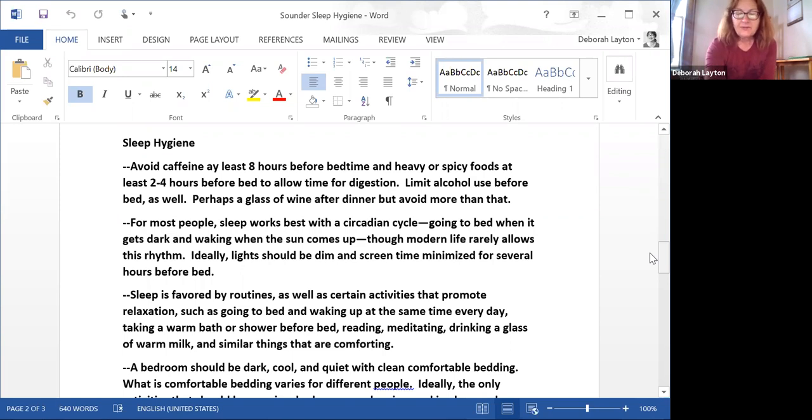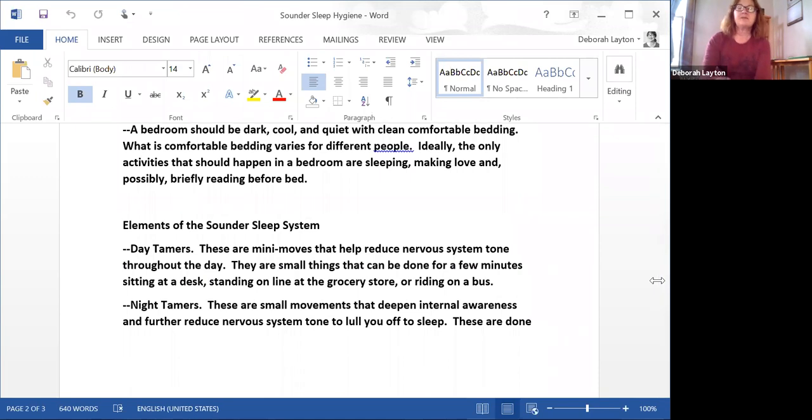The bedroom itself should be dark, cool, and quiet as much as possible, with clean, comfortable bedding. What is comfortable bedding is different for different people, but it should be what's comfortable to you. Some people sleep best with very soft beds. Some people need something more firm. Some people like to have very soft blankets and sheets. Other people like that crispy, cool feeling of getting into bed with cotton. So whatever feels really clean and comfortable to you. Ideally, the only things that should happen in a bedroom are sleeping, making love, and possibly reading before bed. Anything else, such as watching TV or eating snacks in bed, is not really good for helping with sleep.